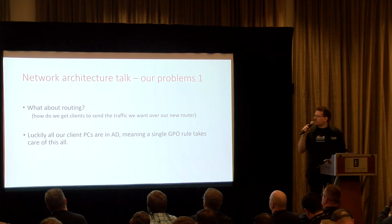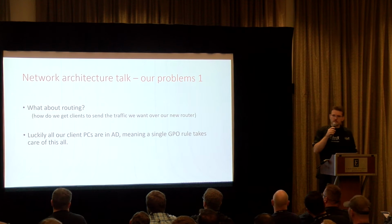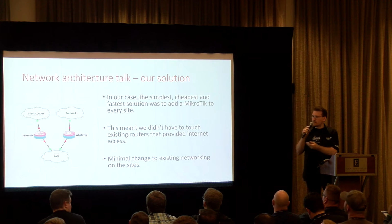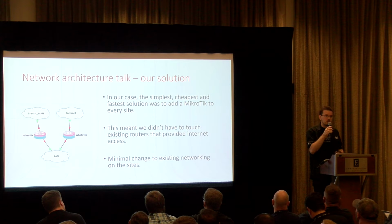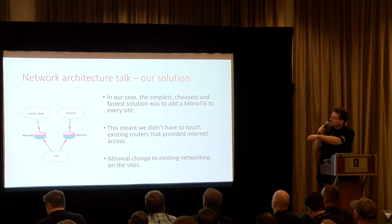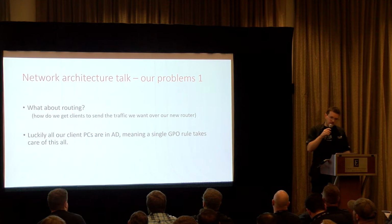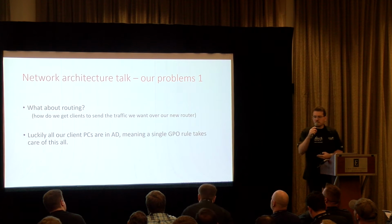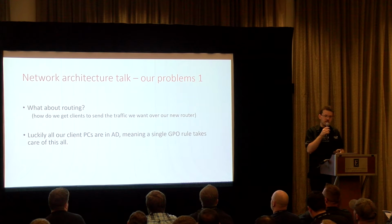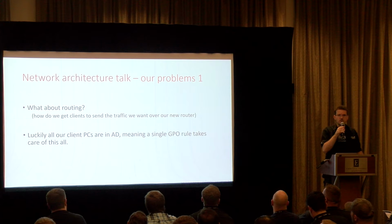So yeah, other problems. What are the problems with this solution? First of all, what about routing, right? We are adding a second gateway connected to the local network that devices now need to use to access our services, because our services are only available through this gateway, not through the public internet. So what about routing? And luckily for us, all the client PCs, all the devices that needed to access these private services were in Active Directory, meaning that a single GPO actually took care of all of this.